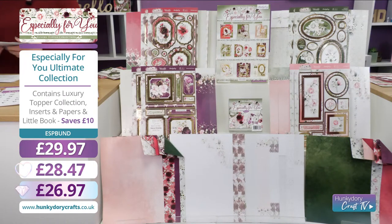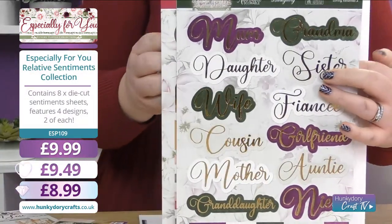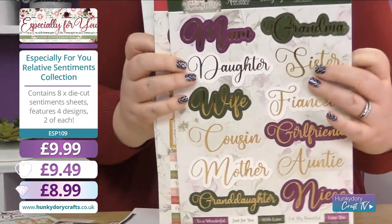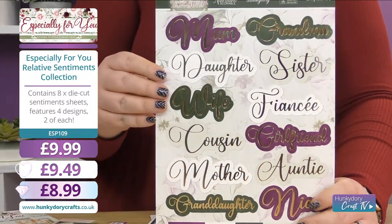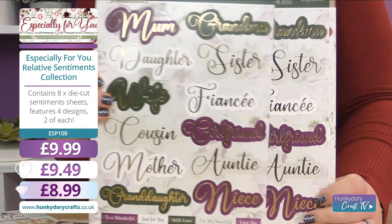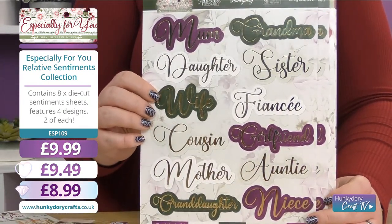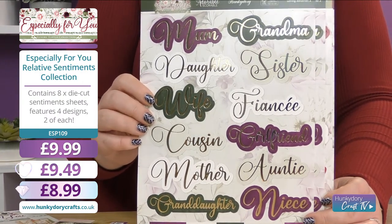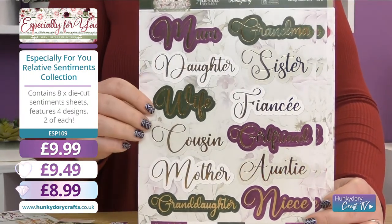But we do have more things to show you. So shall we have a look at these beautiful sentiments that Natalie has just sneaky peeked? Because you do get, let me just turn them out, they're all higgledy-piggledy at the back, there we go. You do get quite a lot of variety within here. So you're going to get this wonderful sheet, which has got two of everything, which has got some of your larger relatives on here. Not larger, just larger in size. Yeah. That's all I mean, on here, not in real life.